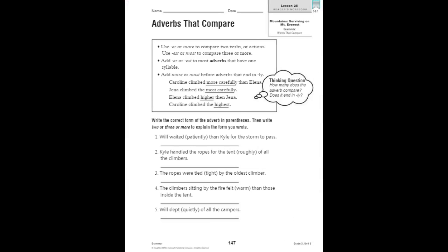Here's the adverbs that compare. Again, same information that we worked with on the projectable. Your thinking question is here. You're going to write the correct form of the adverb, and then write 2 or 3 or more to explain the form you wrote. So let's do the first one.